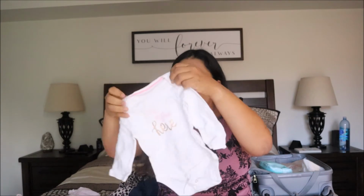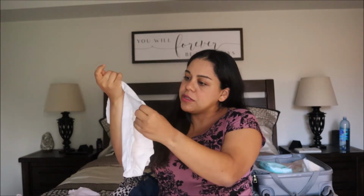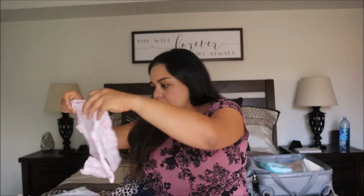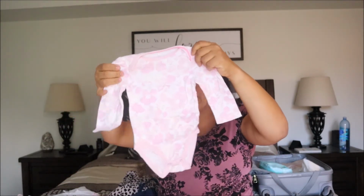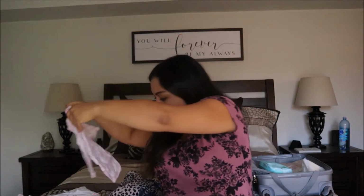So this is a little bit bigger, and I have these onesies, but it's only the shirt type of onesies with long sleeves. Since the hospital's closed, I wanted to make sure everything was long sleeves. Taking this one also, pink, right, with like little flowers on them.